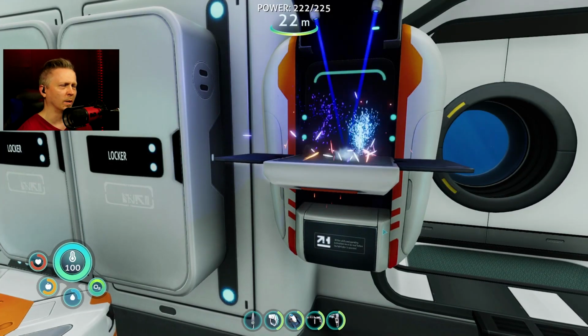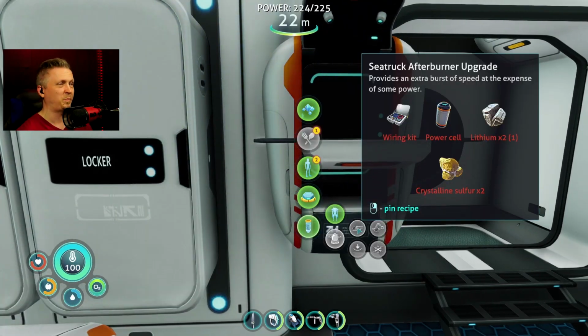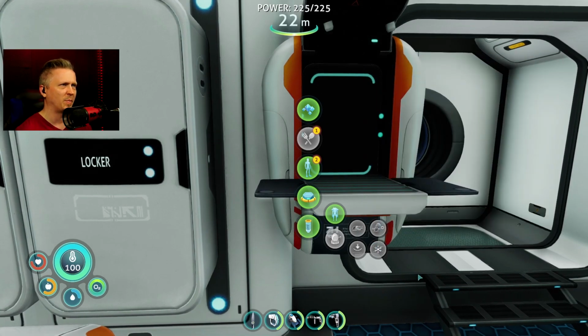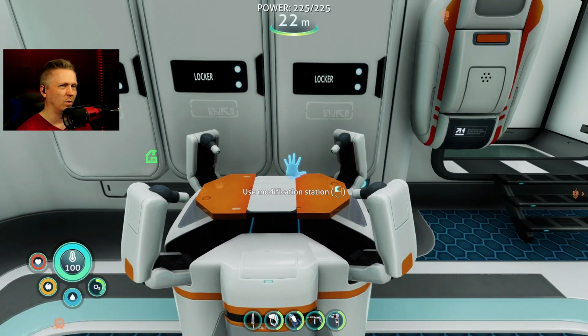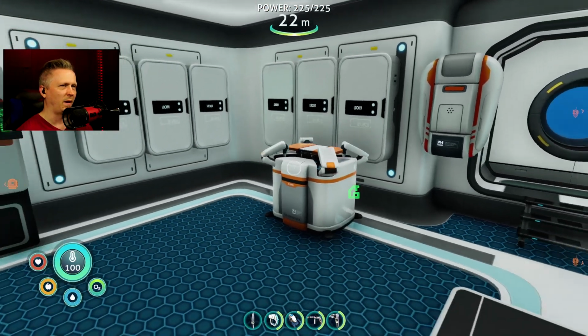All right, time for some upgrading. One horsepower upgrade, so I go a little bit faster overall. One afterburner upgrade, so I can have that nice little burst of speed. More for getting around, not so much for escaping danger. I have the perimeter defense for escaping danger. And one ultra high capacity tank because, you know, I want to have more O2. There we go. Boom. Plenty of air now.